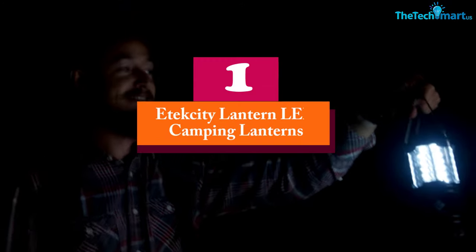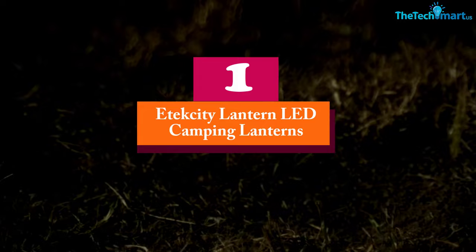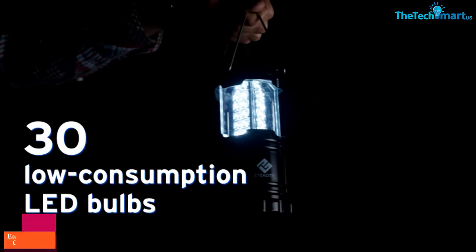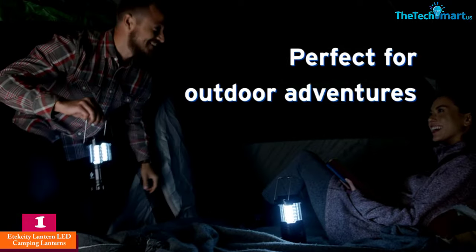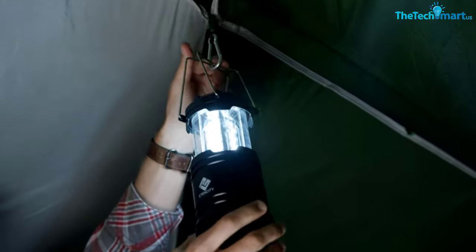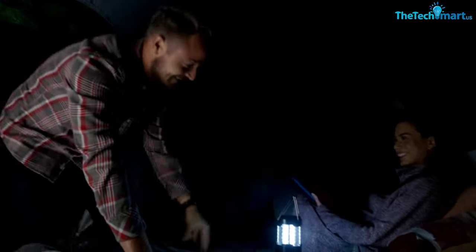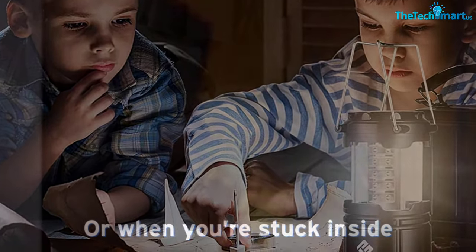And finally at number 1, we have the Etekcity Lantern LED Camping Lanterns. This is the most popular choice in the market and it is battery powered and it is good for different outdoor activities such as hiking, camping, and other purposes. During power failure and during emergencies, this model is great for that. It is ultra bright. This means that there is no other model that can compare with it in terms of brightness. Furthermore, when it is fully charged, it is also going to last for a very long time.